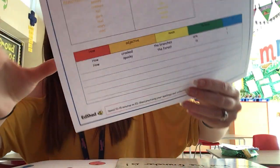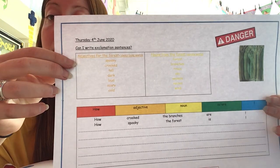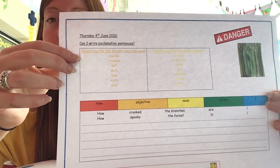Morning, Year 2. So today it's Thursday the 4th of June and we're going to carry on with our literacy learning and we're continuing to look at the min pins. And today we are going to be, can I write exclamation sentences?